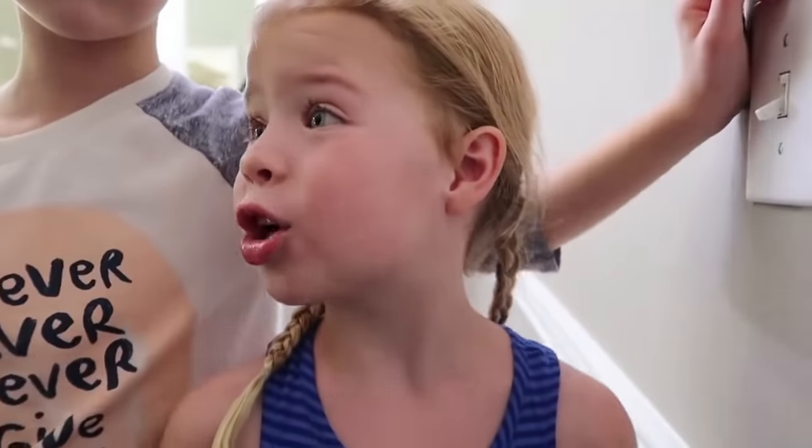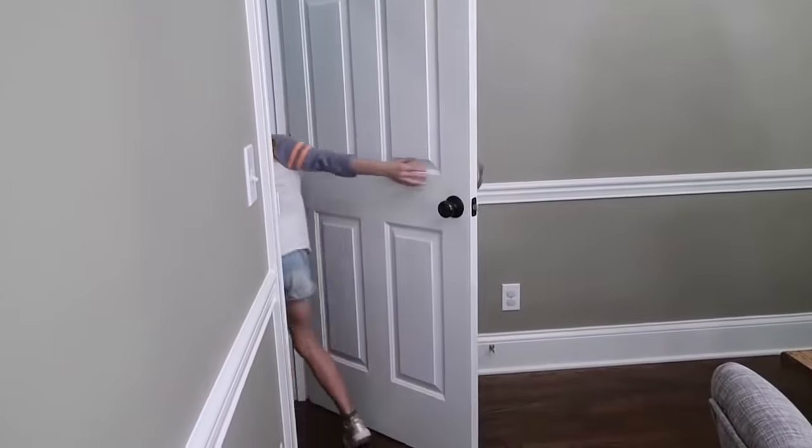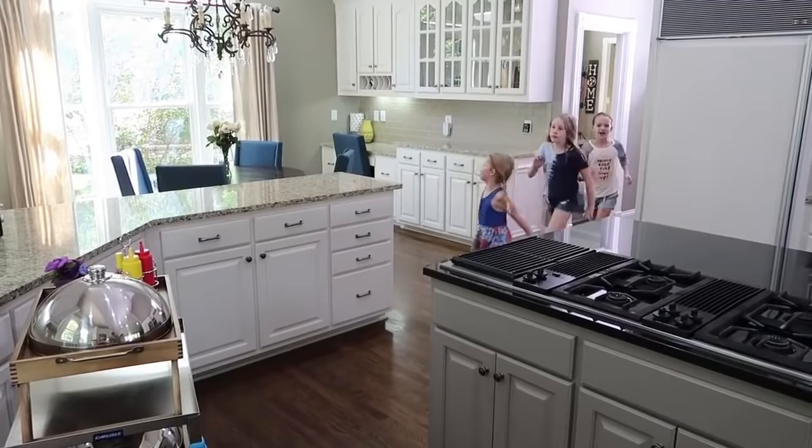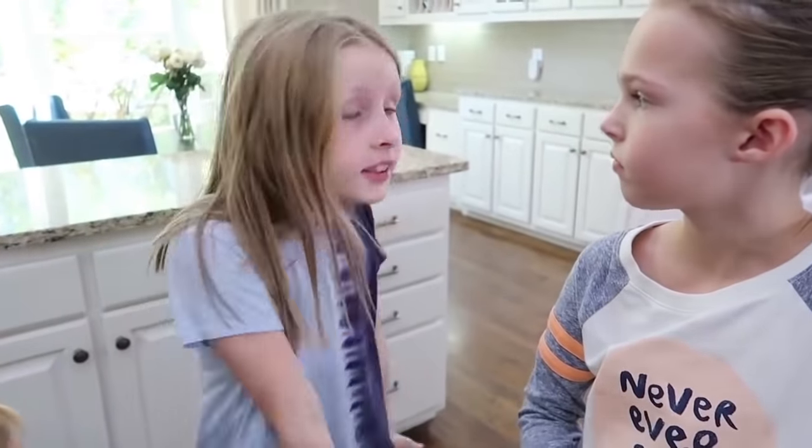I think it worked. Open the door. It worked! All right, we're in the kitchen now. No sign of the toy scientist, though. Well, if the toy scientist isn't here, there at least has to be a clue. And maybe that'll help us get closer to finding her.